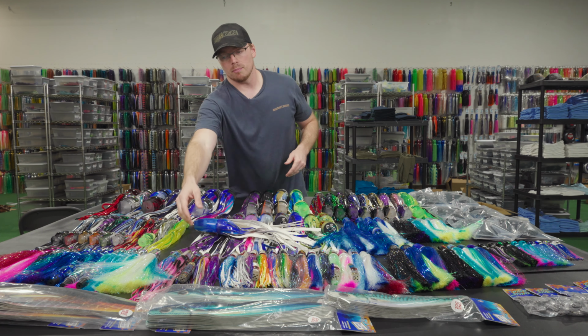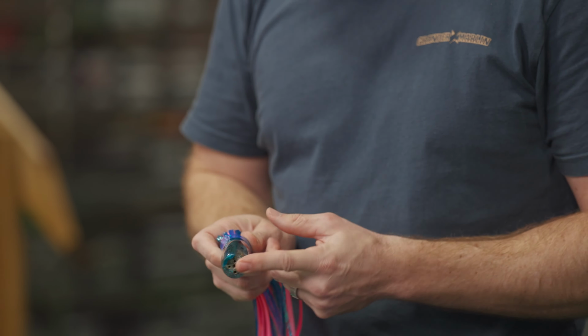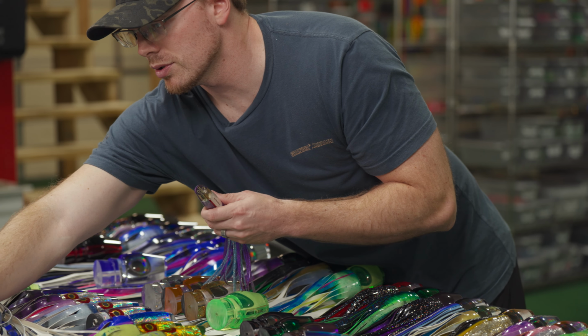Then we got Big Reidee Lures. This is our first restock in quite some time, so we're excited about these. Here's your pusher. Pusher is just a flat nose. All of these are jetted with 4-hole jets. We have slants and scoops. I'll grab one of each.